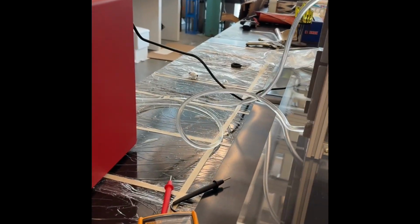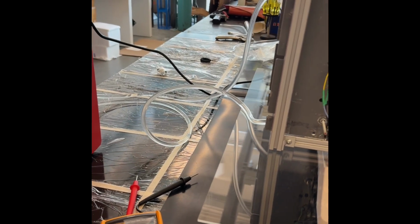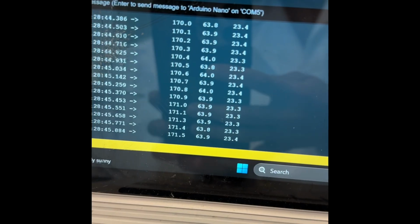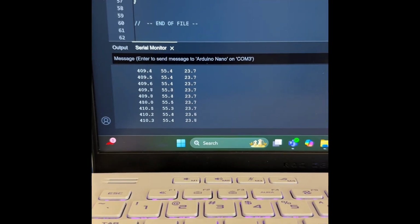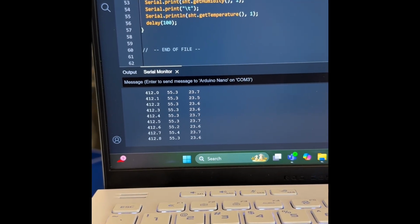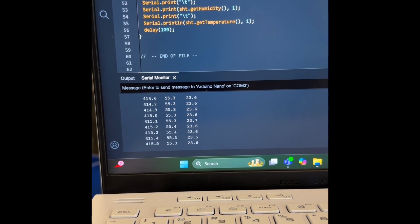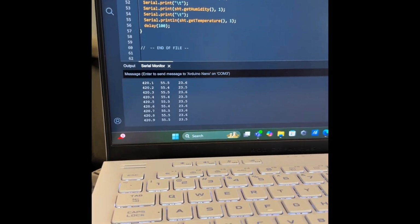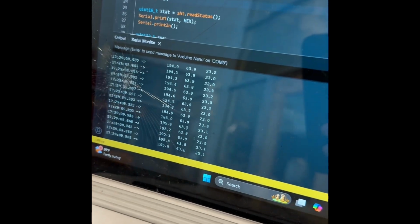Should be on. Is it moving? It's running down slowly. Chiller's on, fan's on. So now at your inlet. So at the inlet, we're sitting around 64 RH, 23 C. And on the outlet, we're seeing 55 at around the same temperature. So RH is dropping. It's not affecting temperature much, but the RH is definitely dropping. I'm hovering at about 55 right now. And our inlet's at about 63, 64.